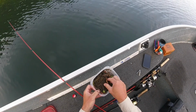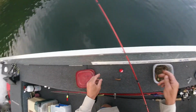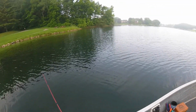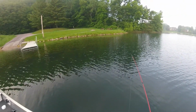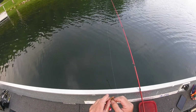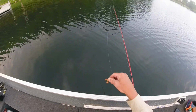I even went out and caught my own night crawlers last night. Can't afford $4 or $5 anymore for a dozen night crawlers with gas the way it is, so I just went out and got my own night crawlers last night. We had some rain yesterday, so made for some good pickings last night.